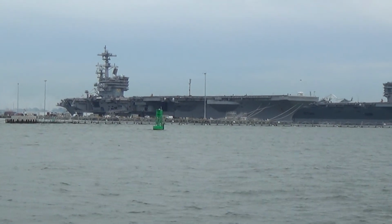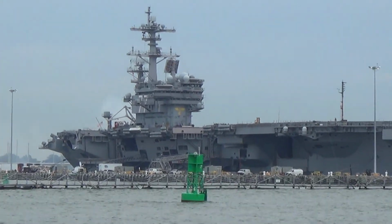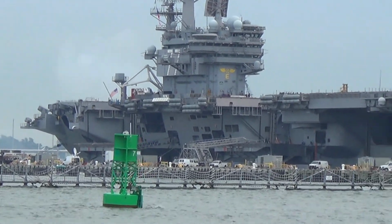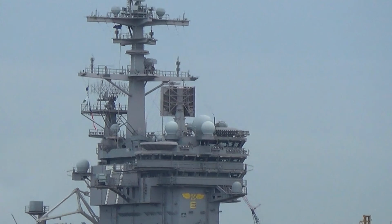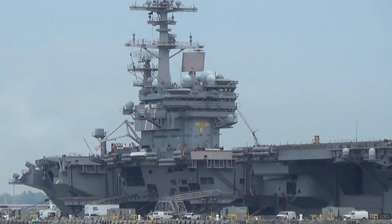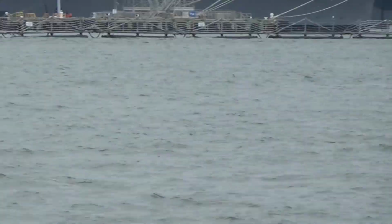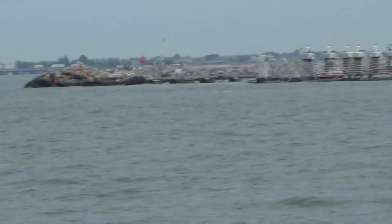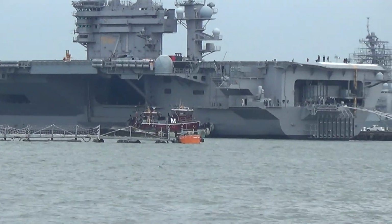So this is Norfolk, Virginia right here. Try to hold the camera as steady as possible. They've got to be nuclear. Yeah, these are definitely nuclear, I would say. That's pretty cool. Yeah, that radar's going. We are heavily patrolled, too. They probably have these guys out here all the time. Yeah, I would think so.